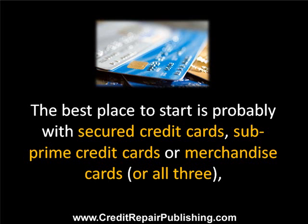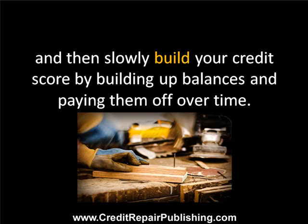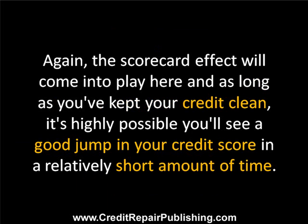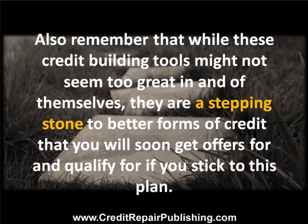The best place to start is probably with secured credit cards, subprime credit cards, or merchandise cards, or all three. And then slowly build your credit score by building up balances and paying them off over time. This will build new payment history, which is very important after a bankruptcy. Again, the scorecard effect will come into play here, and as long as you've kept your credit clean, it's highly possible you'll see a good jump in your credit score in a relatively short amount of time.